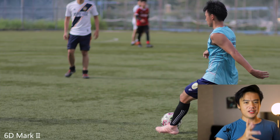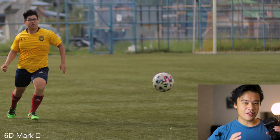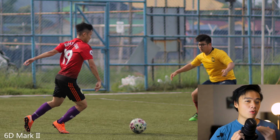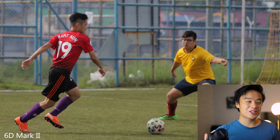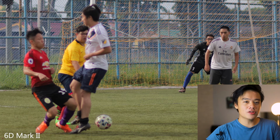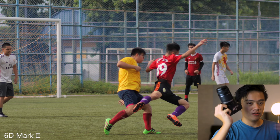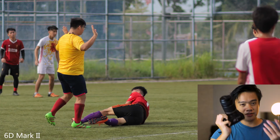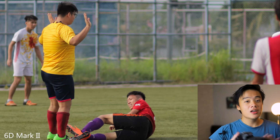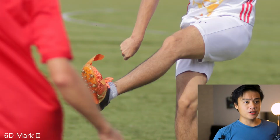Now let's talk about the 6D Mark II, the $4,000 camera. So the $4,000 camera, it's a full frame sensor, which means it doesn't have the 1.6 crop, which means that most of my shots are going to be like super far out. I can't really get a really tight angle. So for the most part, I think that the winner is the 1000D. If you're shooting like comparison between 6D Mark II and the 1000D on a sports event, I would take the 1000D. But surprisingly, the picture quality actually looks pretty good.